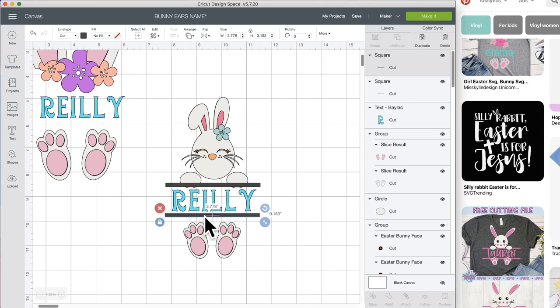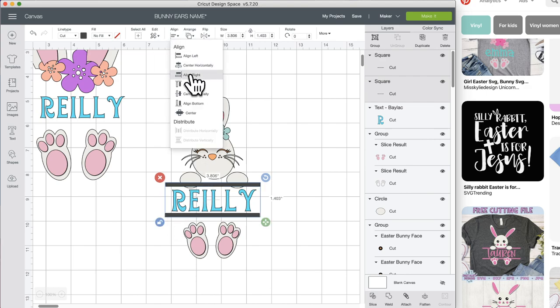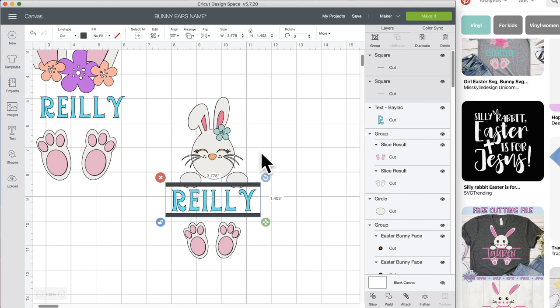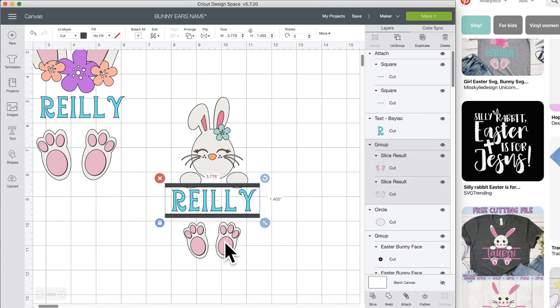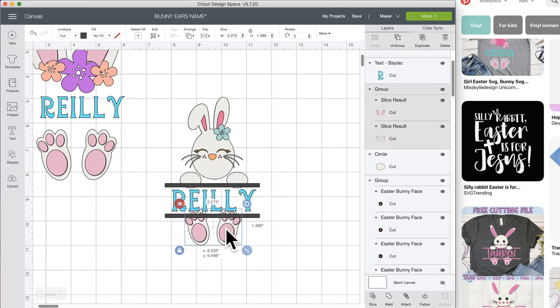I want these even, so I'm going to grab this one. I'm going to hold down my shift key. Whoops. Okay, I'm going to grab that one, hold down my shift, and then grab this one and align either left or right. It doesn't matter. Let's just attach those. And then we're going to move our feet up, bring the feet into the front.